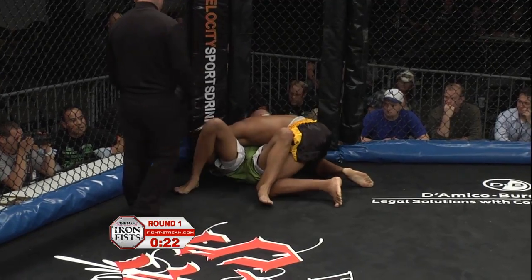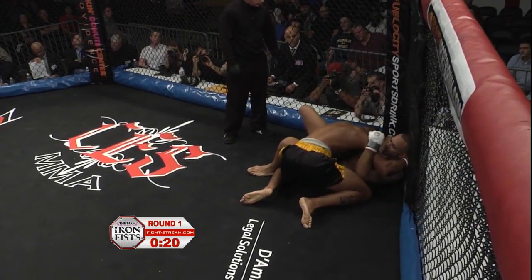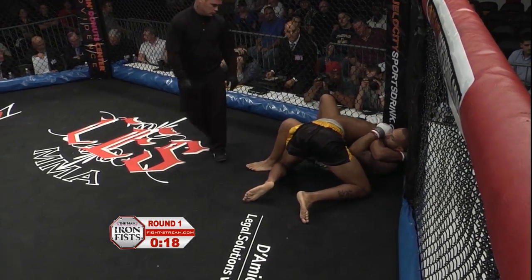We're coming up on 20 seconds to go in this opening round of this lightweight bout, number 2 of the evening here at Real Pain.